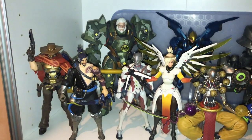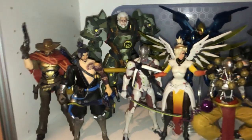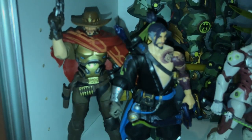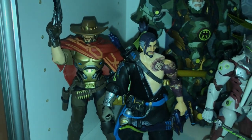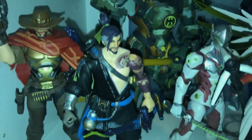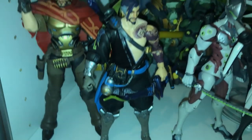Okay, moving down to my pride and joy, my Overwatch shelf. Pretty much everything here is repainted as well. McCree has all those silver, black, and blue highlights painted in, along with some minor things I did to the face, and all the weapons are repainted too. Hanzo's face is repainted. That cloud pattern down there is repainted too. Well, it's added, it wasn't there at all in the first place.